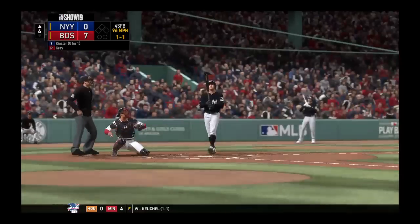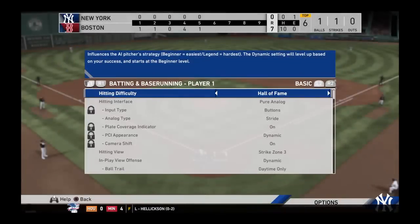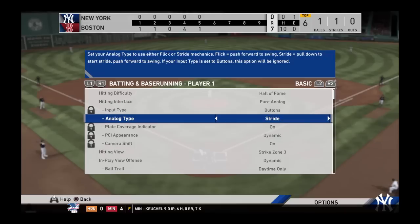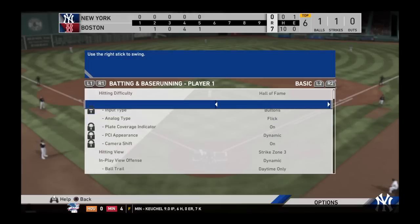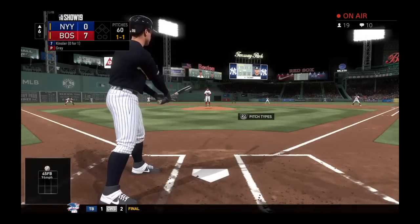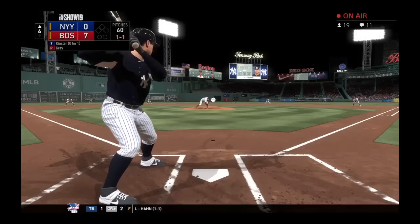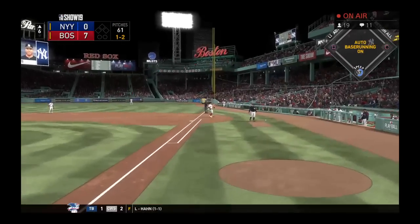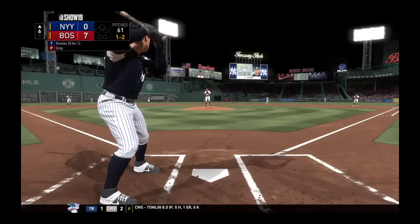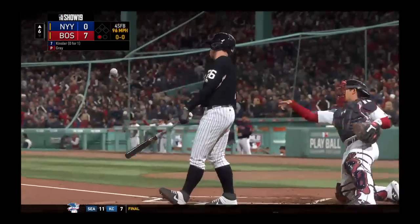And a fastball just misses. It's one and one. A 1-1 count. Here's the pitch. Grounded, foul. The 1-2 is swung on and missed. Strike 3.